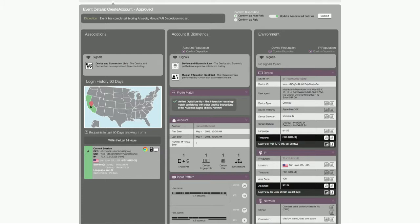So not only has this device and connection interacted, but this device and this human have interacted over time as well. And we've also been able to verify that this was in fact a human interacting with the device, giving you the ability to have a strong digital identity and to verify that digital identity and give that customer a great experience.